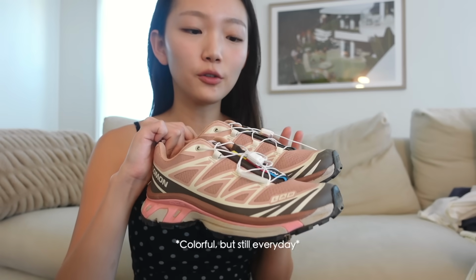I have like the basic sneakers. I have my Autries, I have my Sambas. I don't have anything colorful like this or sporty. I've been eyeing Salomons for this reason. They just look so different from the rest of my sneakers. I've tried to convince myself that I like the past color combinations that Salomon was putting out, but at the end of the day, I didn't really like them until I saw this pair.